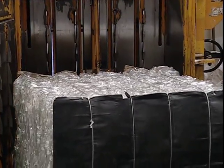The vertical baler, it's cheaper. It's perfect for the smaller area with less plastic. You can sort of do one bale of paper, one bale of mixed plastic, one bale of film.